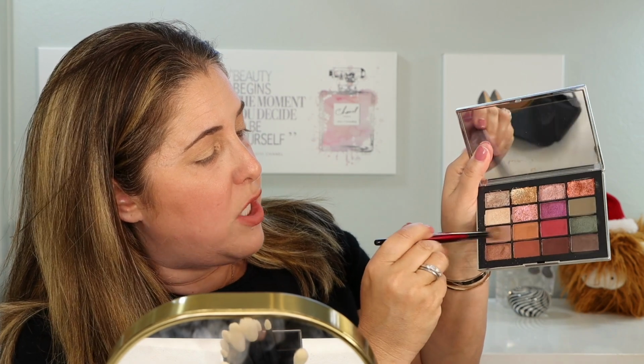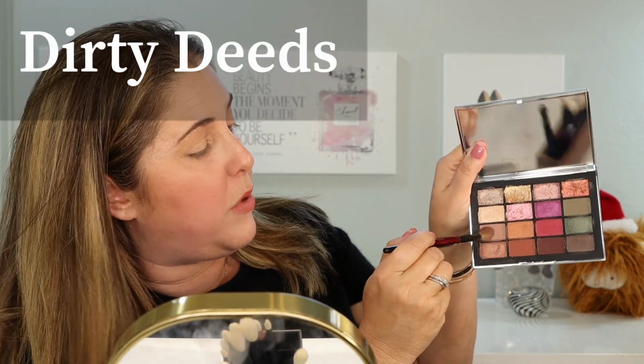Okay, I'm liking it already. Okay, now I know, I just want to go into all these beigey colors. Indulge me on this one, please. Just here, so I can get some sort of a matte shade in my crease, because I am hooded.